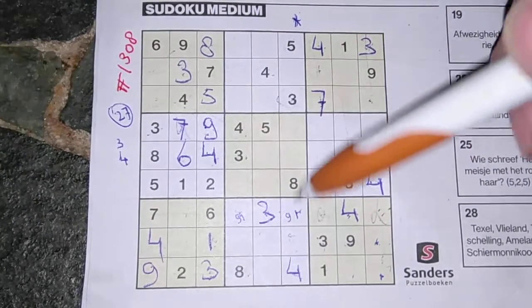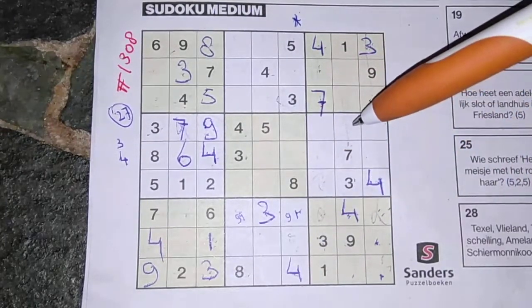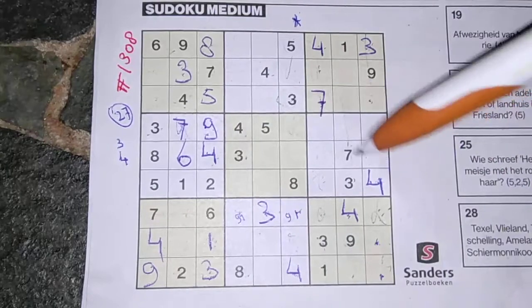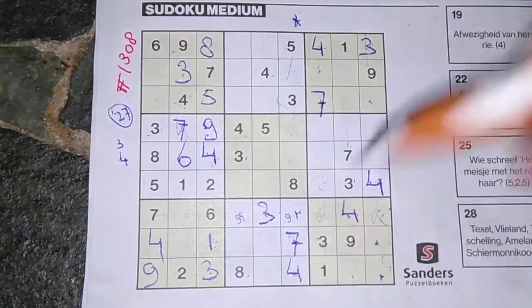In this column, 1, 2, 3, 4 missing numbers. One of the missing numbers is 7. We see here 7, so no 7 there. Here also a 7, so no 7 there. Here 7, no 7 there. The only place for the 7 should be there.